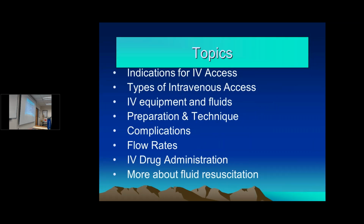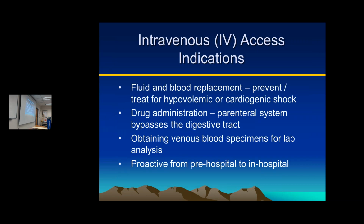We're going to talk a little bit about indications for IV access. We're going to talk about types of access. We're going to talk about IV equipment and fluids. We're going to talk a little bit about prep and technique, complications, flow rates, drug administration, and more about fluid resuscitation. At the very tail end of this, I'm going to sidetrack you some, and we're going to go into much greater detail about what's happened over a period of time since we started getting IV fluids. It's way, way different from where it was 15 or 20 years ago. The idea of what we're doing with IV fluids and running them, not running them, is very much different from yesteryear. I'll tell you about the tales of woe.